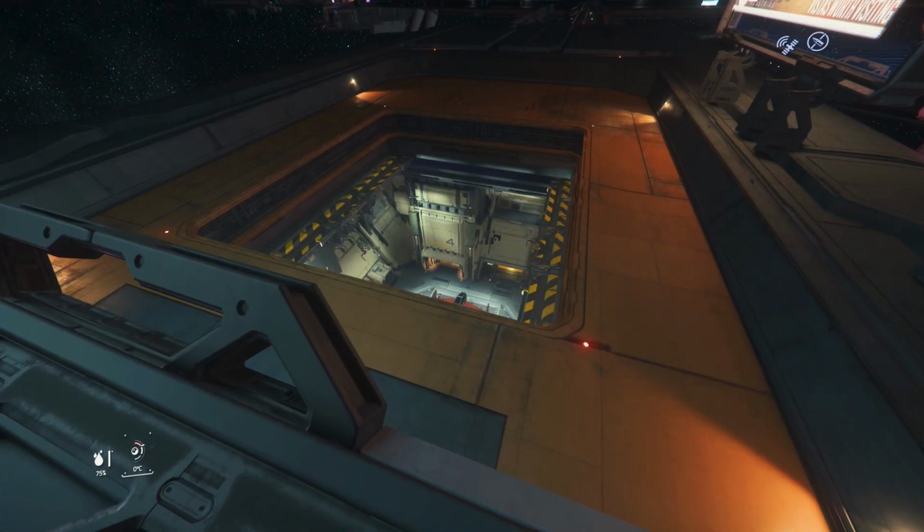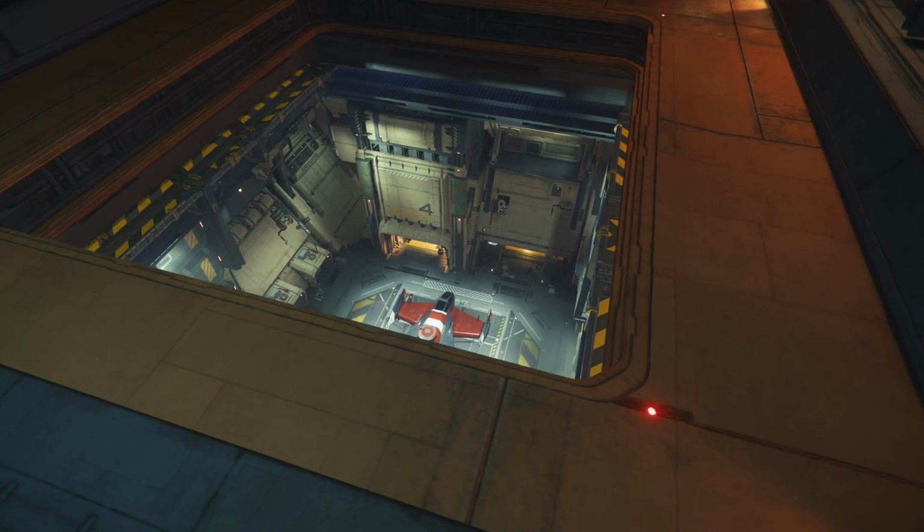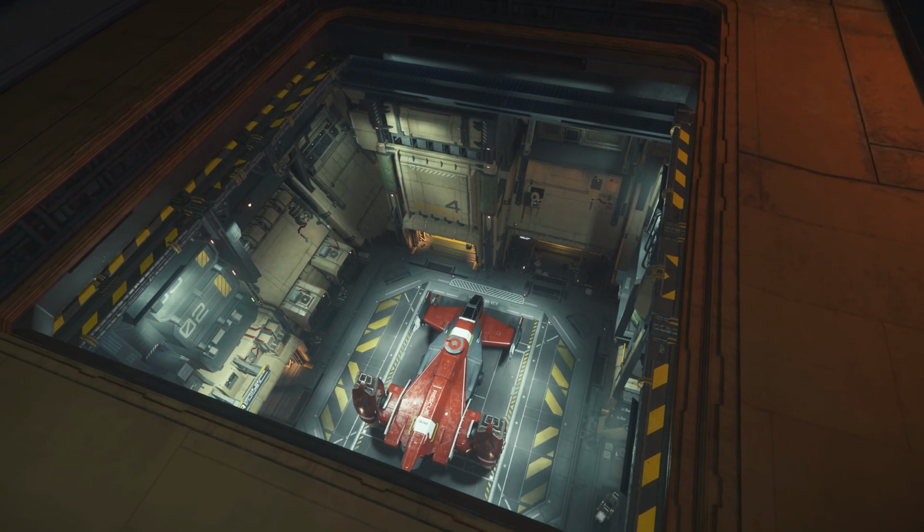I'm going to hide in this billboard here like it's a pair of bushes or something like that. Let's see what we have. A Cutlass Red taking off, and they have not lifted off yet, although they do have VTOLs active, which is something I'd like to see.